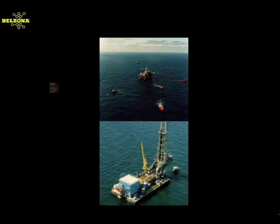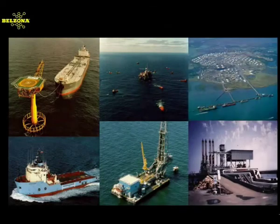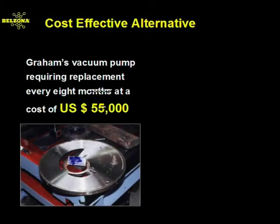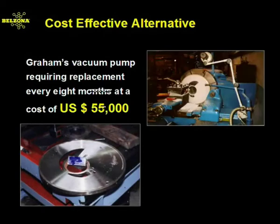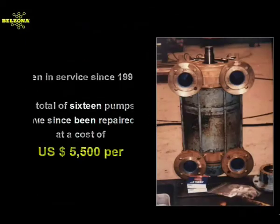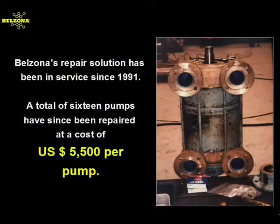For nearly 2 decades, Belzona has been intimately involved in solving problems in the oil and gas industry, from the exploration stage through to transportation and storage. To give an example of the cost-effectiveness of Belzona, this Graham's vacuum pump, suffering from severe impingement, had to be replaced every 8 months at a cost of $55,000 US. Using a machinable grade of Belzona, the components were repaired and put back into service. Since 1991, a total of 16 pumps have been repaired at a cost of only $5,500 US per pump, thus saving this oil company in the Middle East millions of dollars.